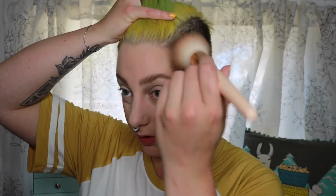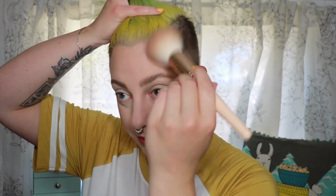And of course, the forehead. I usually don't go across the top here because I find that always looks a bit splotchy, but I just dust a little bit into the sides of the forehead and a tiny bit in the hairline, but mostly in these two areas.